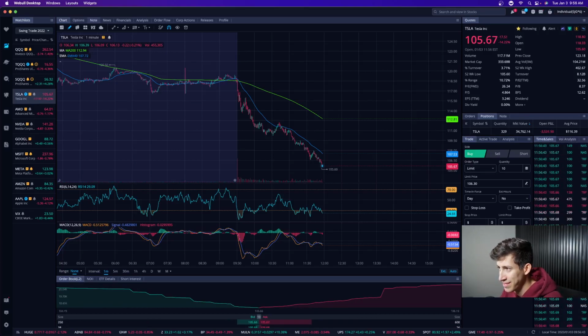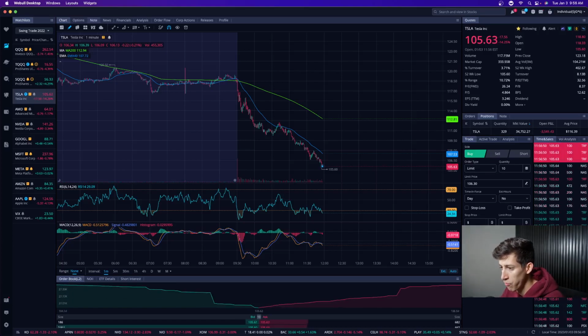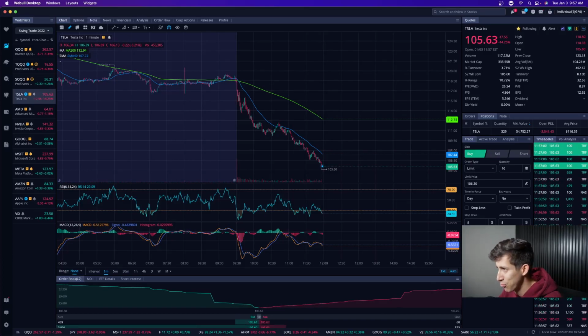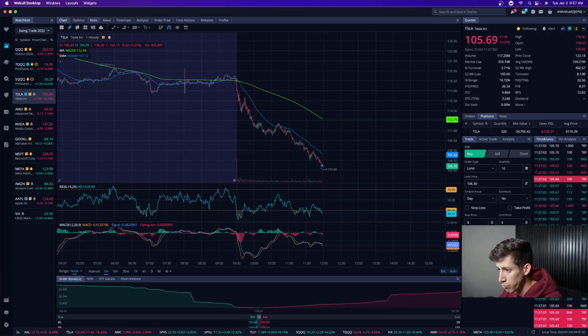Do I think that it's the end of Tesla? No, I think that it's an overreaction. Obviously, Tesla, because of what it's known for. If you guys didn't know this also, it's one of the most heavily shorted companies out there that's publicly traded with its market cap. And they're printing today 14.2%.